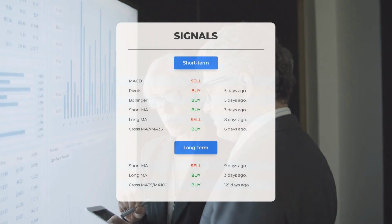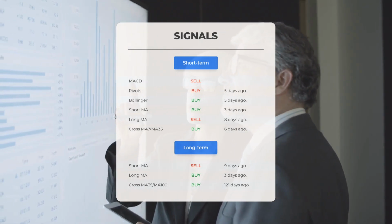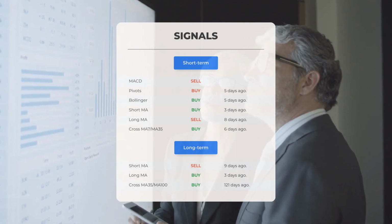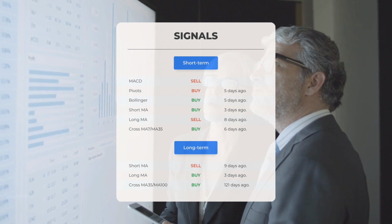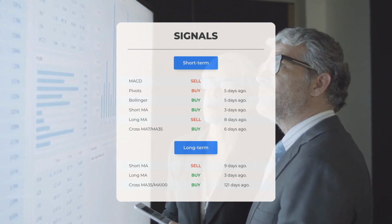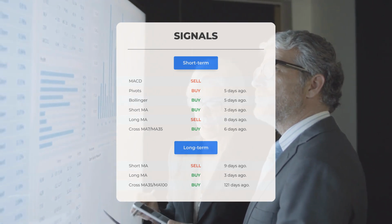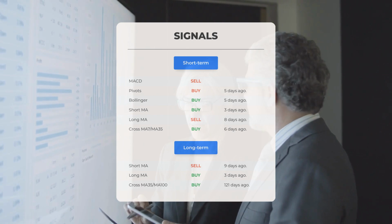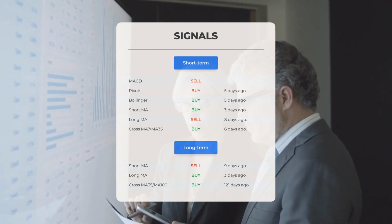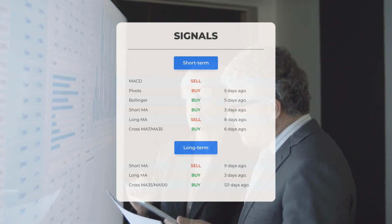Here are some additional signals that may be of interest. Moving average convergence divergence indicates a sell signal. Pivots show a buy signal from 5 days ago. Bollinger Bands also indicate a buy signal from 5 days ago. The short-term moving average reflects a buy signal from 3 days ago. Conversely, the long-term moving average presents a sell signal from 8 days ago. The relationship between the short and long moving averages suggests a buy signal from 6 days ago.